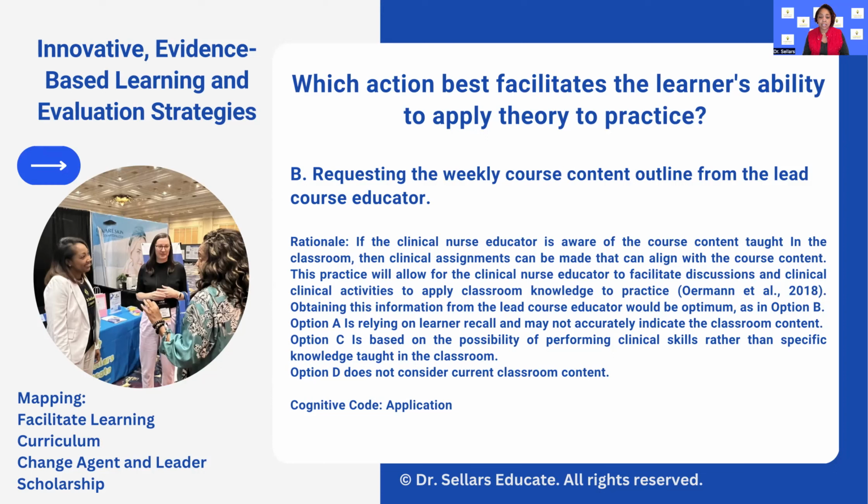Okay, so obtaining this information from the lead course educator could be optimum as an option B. Option A is relying on learner recall and may not accurately indicate the classroom content. Option C is based on the possibility of performing clinical skills rather than specific knowledge content in the classroom. And lastly, D did not even consider current classroom content. This practice question is aligned with the cognitive code application.